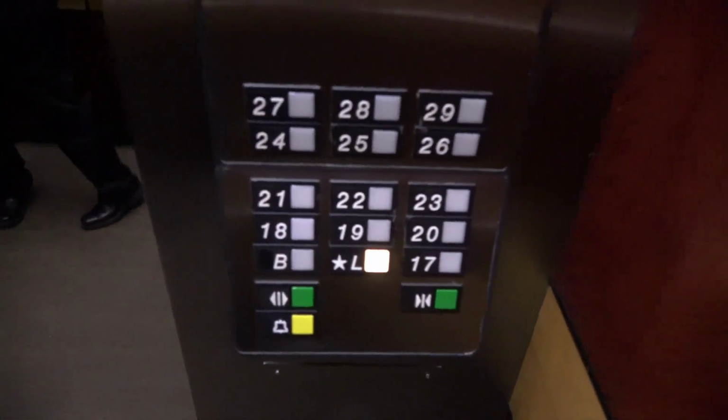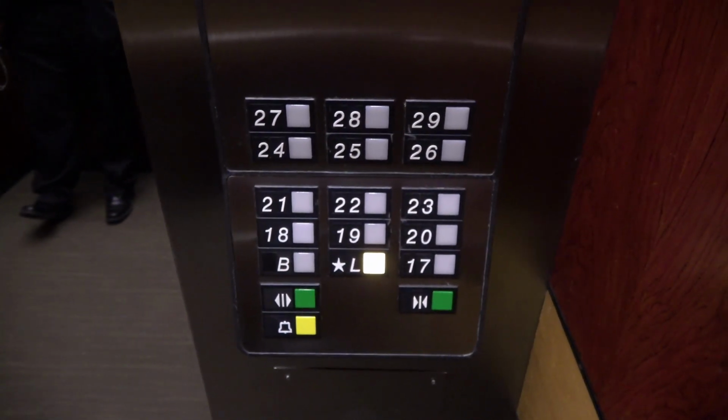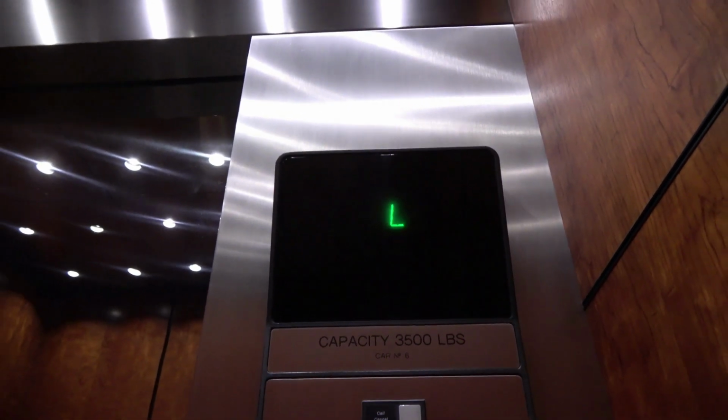Anyways, I'm going to turn my camera off once the elevator door opens to the lobby, because this building is very busy, and out of respect for the security, he doesn't want me in here too much.